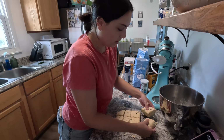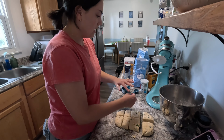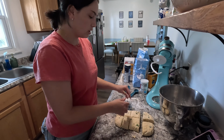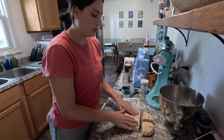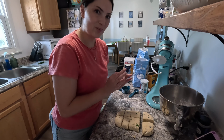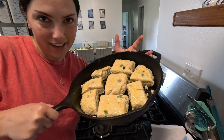They're not gonna be perfect, but I think they're gonna be tasty. That's what matters. I'm gonna cook them in a cast iron skillet, and it says 450 for 18 to 20 minutes. And before I do that, I'm gonna put a little egg wash on them as well. This is what they look like going into the oven. We'll see what they look like when they come out.